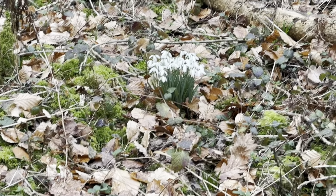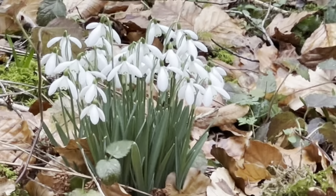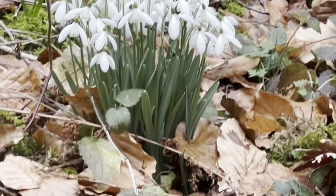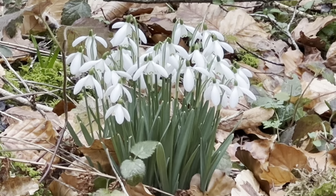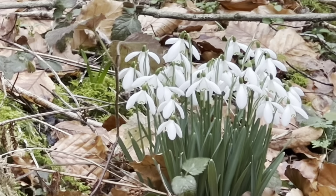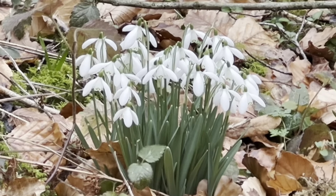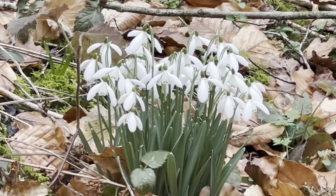Nice to see the snowdrops out. Did you know that on their spines they've got a chemical that is like an antifreeze, and that allows them to thrive when other little plants don't, and they get all the attention then and all the resources because they're so early.